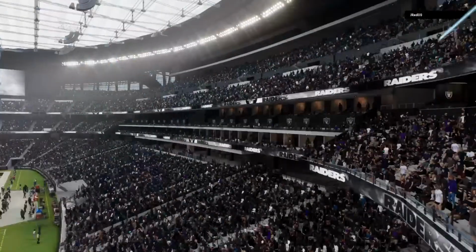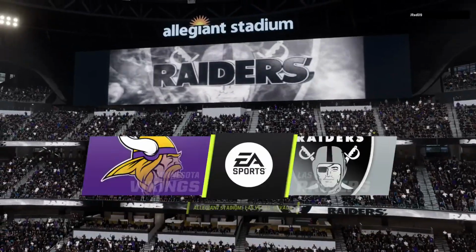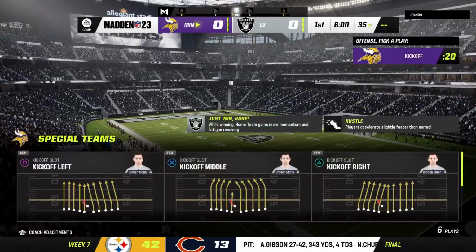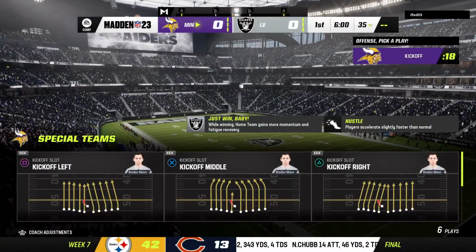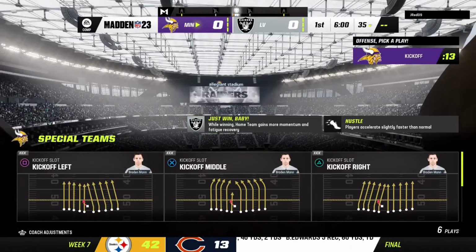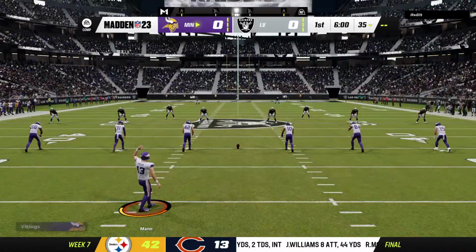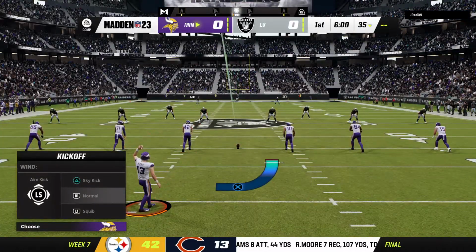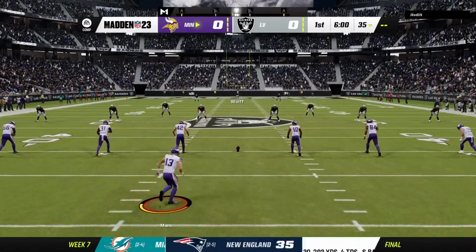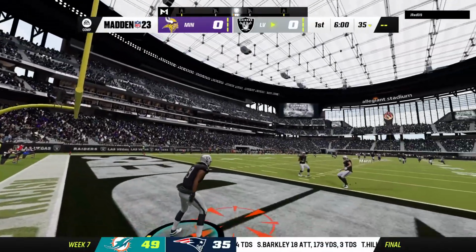Well, even with all the buildings along the Las Vegas Strip and all the action here, this is one of the city's biggest attractions. Allegiant Stadium opened back in 2020. Today we've got a matchup here in pivotal Week 7 between the Minnesota Vikings and the Las Vegas Raiders. Getting toward the halfway point of the NFL season, Week 7 is underway on EA Sports.